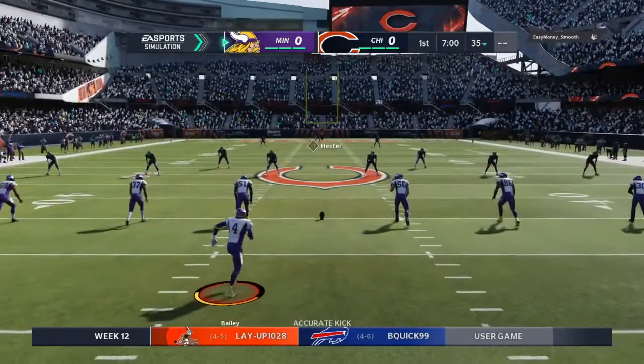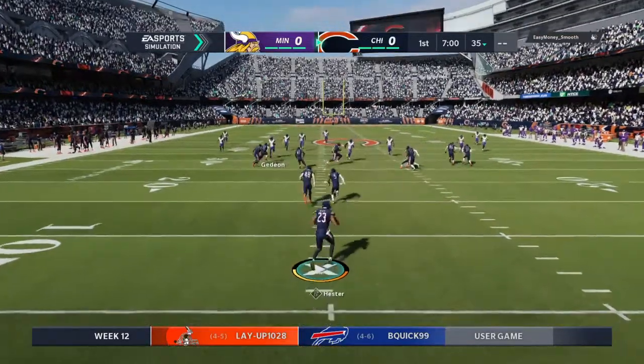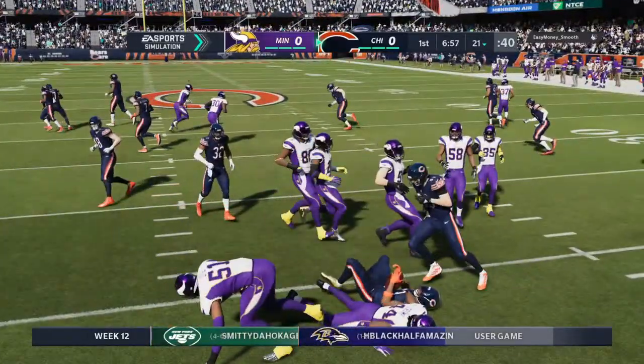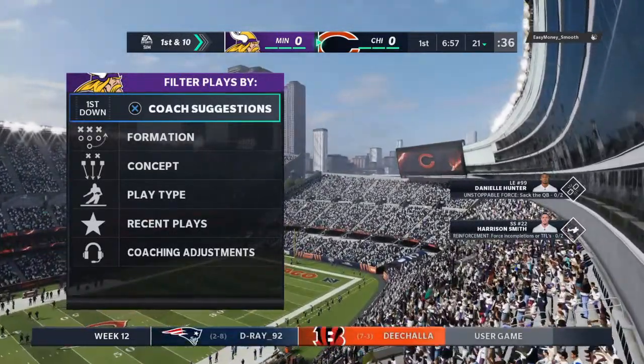The final playoff push is upon us. It's week 12 of the NFL season, and we're underway on EA Sports. Takes it at the 7. And he'll take it a yard or so past the 20, call it the 21. At their own 21-yard line.